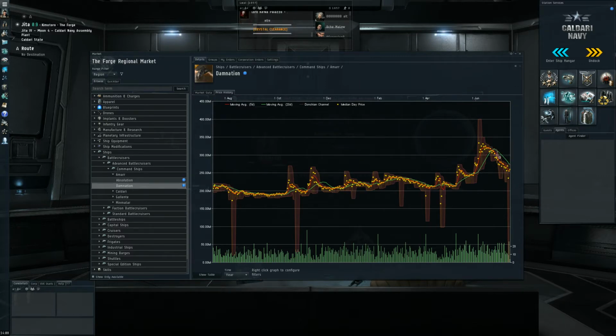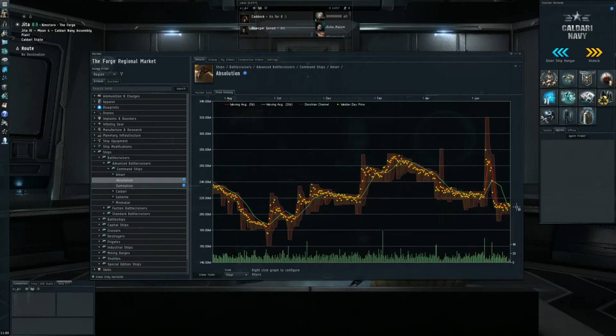As you can see right here, the Damnation has just known a nice stop above 300 million ISK and is heading back down. So this is probably the time where I want to place a couple of buy orders for these. The Absolution is looking at pretty damn low prices, so looking at investing in some Absolutions could be a good idea. Look at what it was in the previous 6 months.